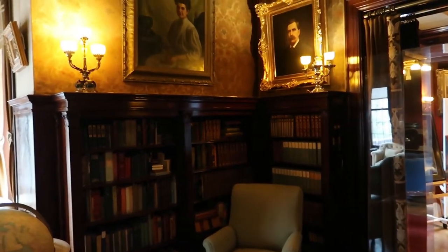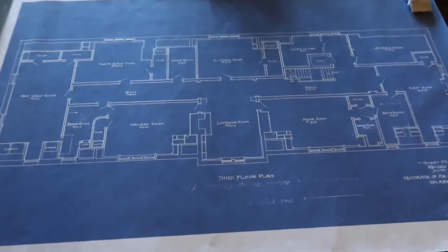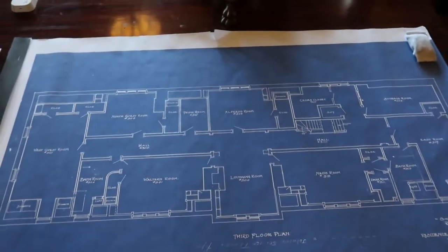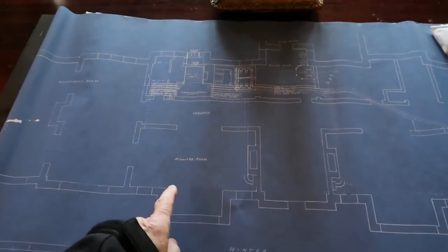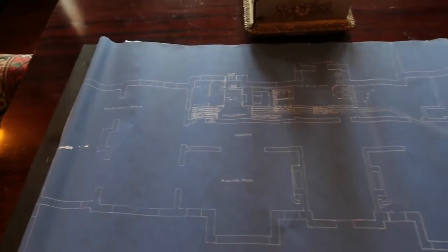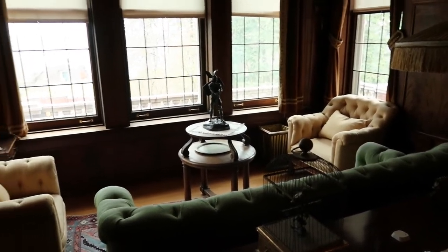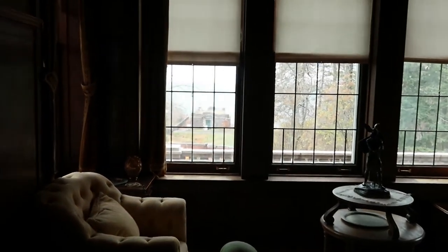Obviously, we're in the library now. And the original blueprints. This is the third floor. We'll be getting up there later. And this indicates a billiard room and a winter garden and an amusement room. So we'll see all those as we go through the tour. What a beautiful sitting room here in the library. Overlooks Lake Superior.